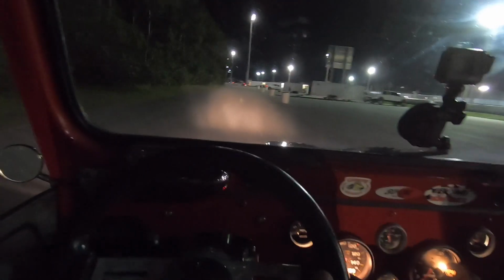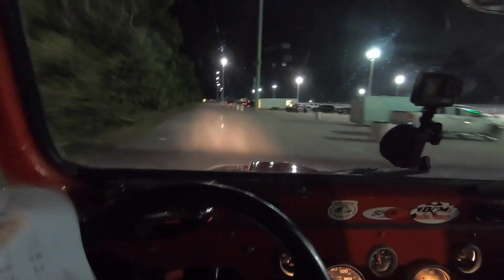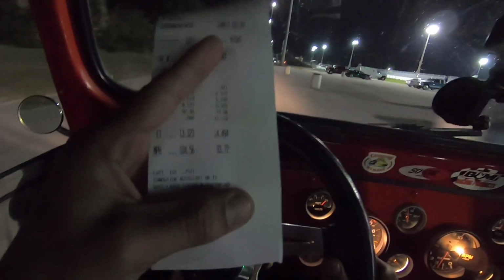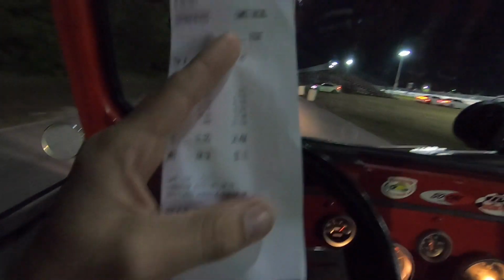.72, that's not as bad as I would have thought. I told you guys 14.8 at 90 miles an hour. 93, that's... I didn't think it would go that fast. 14, all right, so I met my goal.